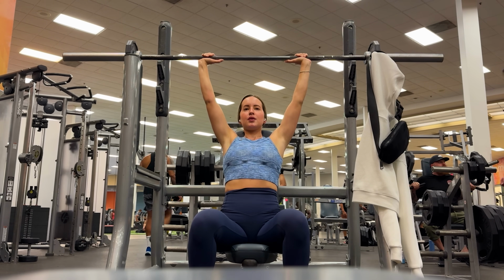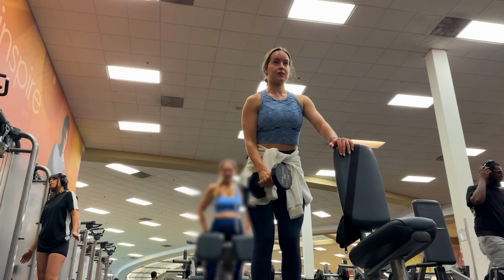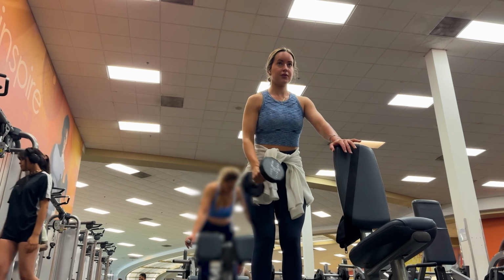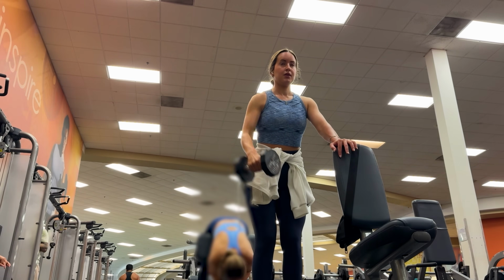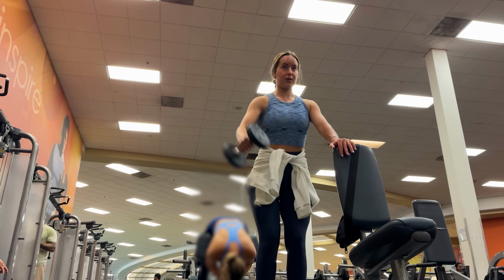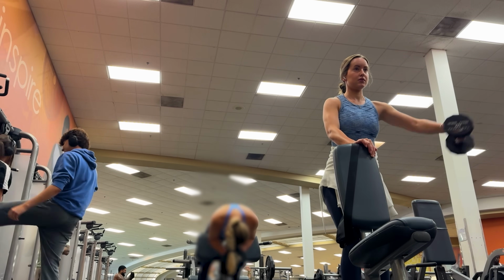Moving into our second shoulder movement, we're doing some lateral raises. I'm doing them with 10 pounds. I like to do these holding on to something. That way I can fully focus on using my shoulder and not my traps, because that can really be a problem for me as someone who likes to tense up. I think I did 10 on each side and I did 3 sets.